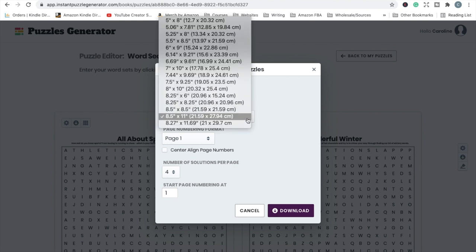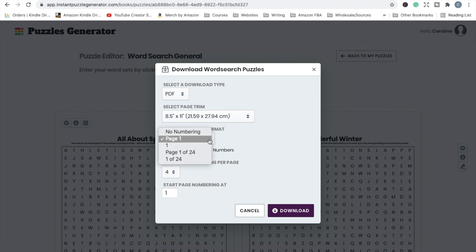So from here, you can select the trim size and the software will adjust the puzzles and the size of the puzzles to fit whatever page size that you want. Just for the purpose of this video, I'm going to just choose an 8.5 by 11. You can have page numbers if you want. You can have no numbering, but if you do want to have page numbers on, you can select how you want those formatted. So page one, just the number, one of 24 or however many pages it may be. I'm going to leave it as page one. You can center align the numbers. I do like centering numbers.